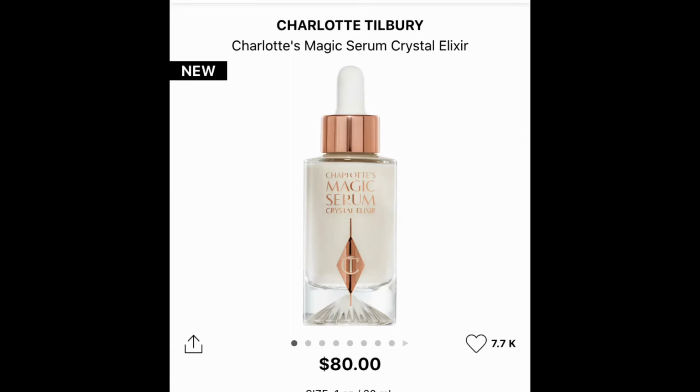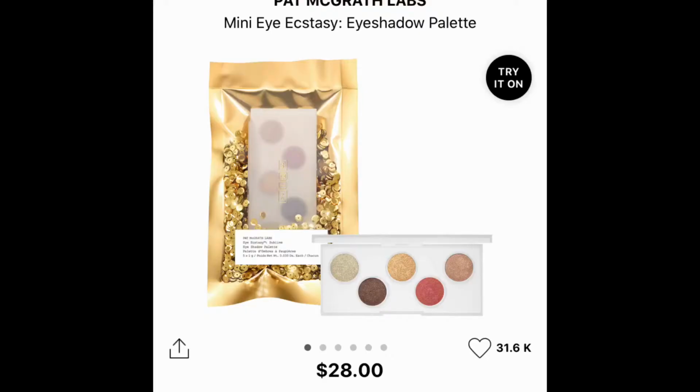I haven't heard anybody talk about that, but I haven't really looked it up or Googled it, but I just thought it looked cool. I like to try Pat McGrath, so I decided maybe the mini eyeshadow palette for $28, because then I could try the formula, but I'm still not spending $100 on one palette.